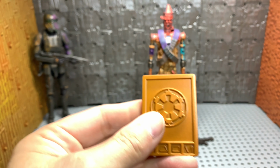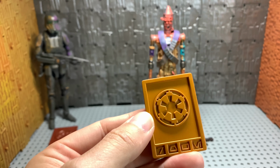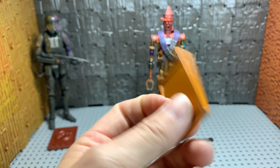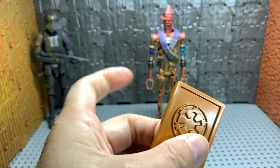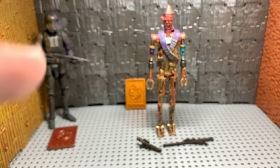Let me put these aside. You can see it's the same thing for the most part. Actually, it's got the same exact lettering on it and everything. Same insignia and everything. Just a cheap, thin piece of hard plastic. It's cool to have. That's about it.